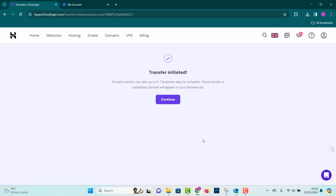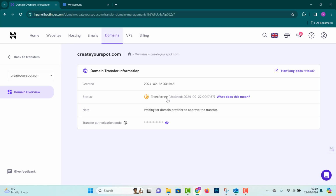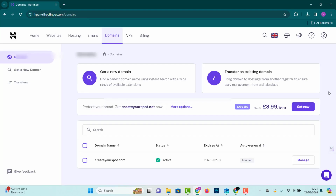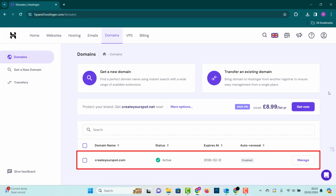Once transfer is completed, domain will appear in your domain list within the Hostinger hosting dashboard. If you go to your domain list right now, you will see that domain transfer is in process, and once it's completed, your new domain will appear in the domain view list. On this occasion, it took 4 days to transfer domain to Hostinger. Transfer request was placed on the 22nd of February, and on the 26th, I received an email from Bluehost confirming approval of the transfer. On that same day, domain became active with Hostinger.